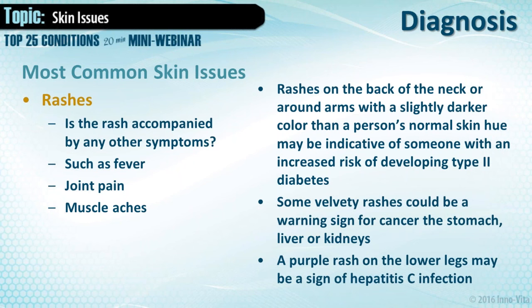That's interesting. Some velvety rashes could be a warning sign for cancer, like a cancer of the stomach or liver or kidneys. A velvety rash is something you would have to touch, but it has a sense of petting velvet. A purple rash on the lower legs may be a sign of hepatitis C infection. So it's very important to look and see where the rash is and what it looks like.